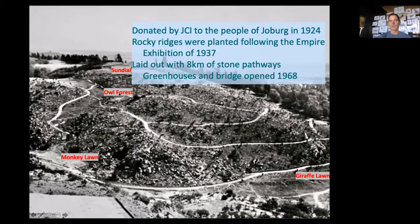So in the old days, it was rocky outcrops and yellow highveld grasses. The trees and plants were planted from the 1930s onwards. There was a great collection of plants donated to the wilds after the Empire Exhibition in the 1930s. And many of those plants are still part of the plant collection now. And it was planted up over successive decades. And now we have this glorious green space with this incredible diversity of plants.